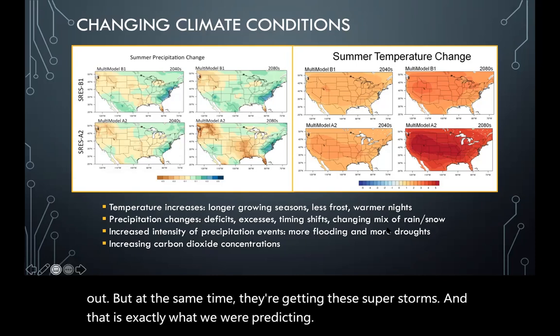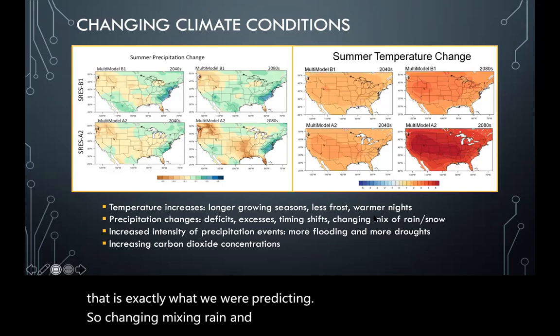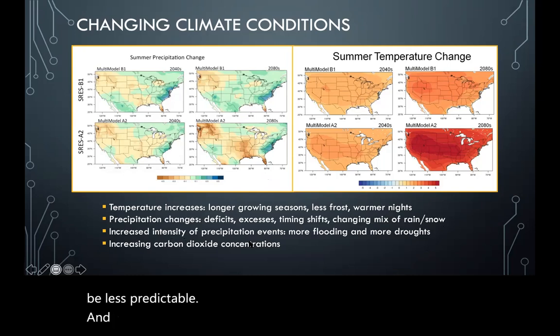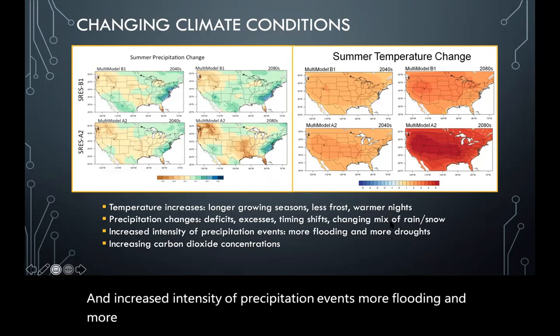So, mixing rain and snow. The weather is going to be less predictable, with increased intensity of precipitation events, more flooding, more droughts. That is really the big one.